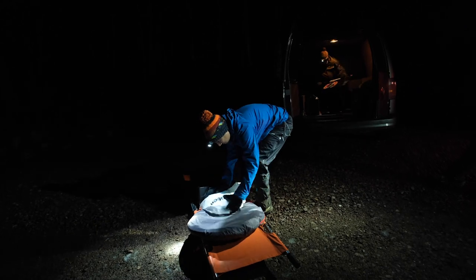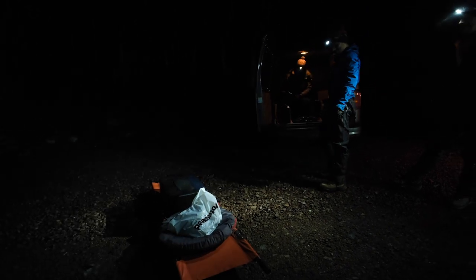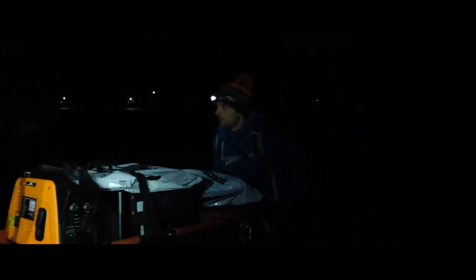How heavy is this then? 25 kilos in total. How far up the mountain do you think you'll get? 25 steps. So one of the things that we've got to do when we get halfway up there is cross the stream. And there's been so much rain over the last few days, so that's going to be interesting. I think even without a stretcher, it will be difficult.